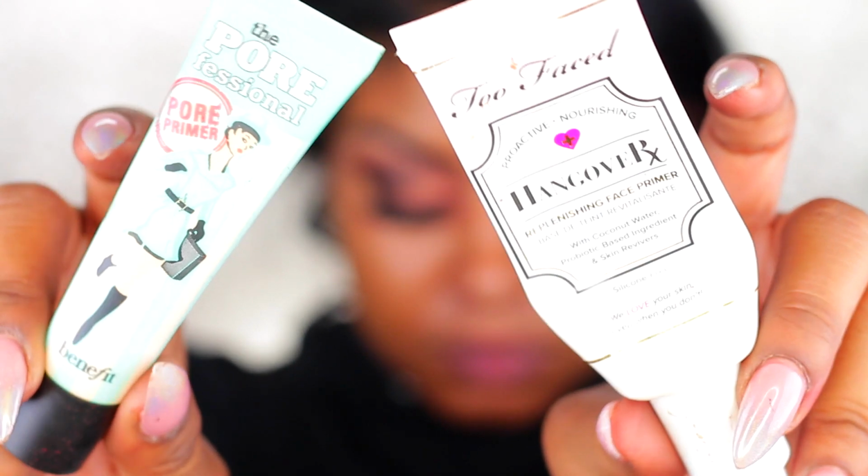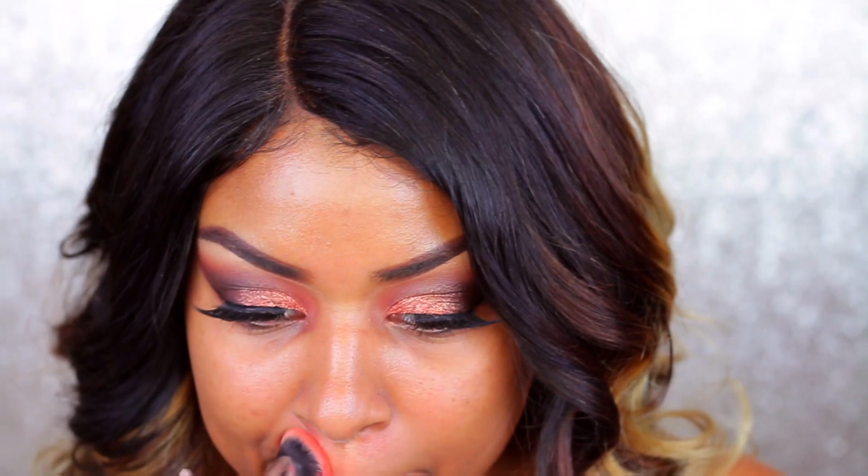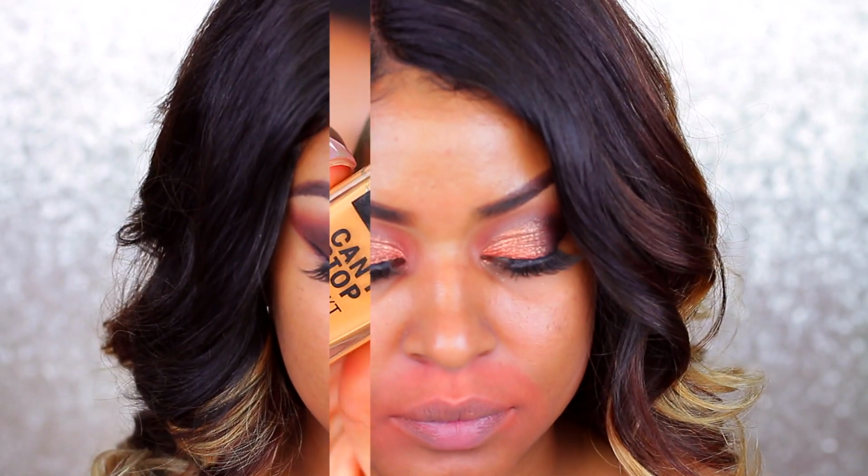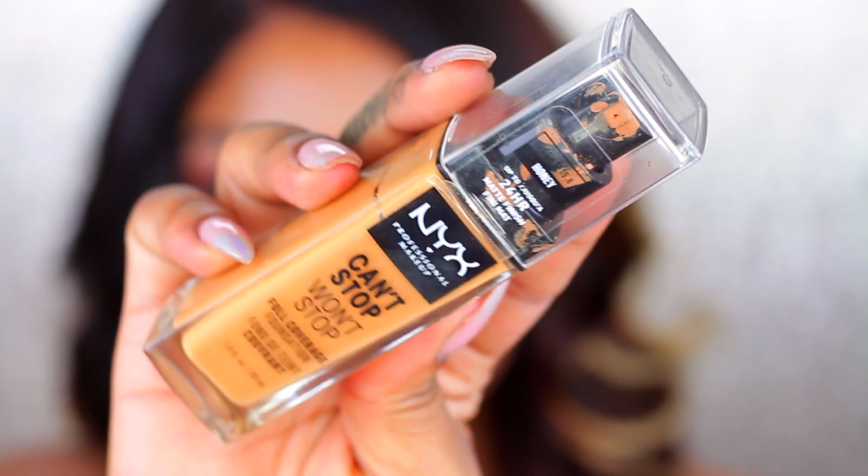I'm taking the Benefit Professional and the Too Faced Hangover Primer, and I'm going to combine the two. I'm actually going to put the Hangover Primer first, and then I'm going to apply the Benefit afterwards. I don't mix them together, but I do use both of them because they create something special.